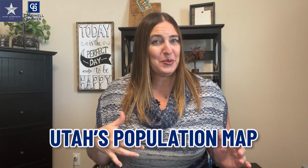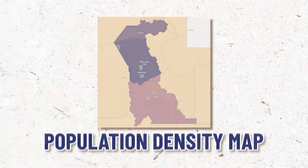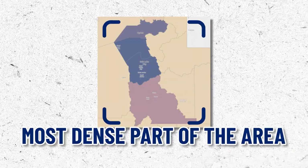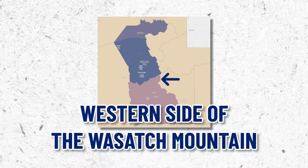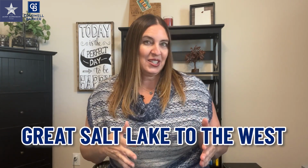So looking at Utah's population map, you will notice that a huge portion of Utah is covered by the 5 national parks. So if you're looking at a population density map of Utah, you'd immediately notice that the most dense part of the area is on the western side of the Wasatch Mountains. The majority of Utah's population is concentrated along what is called the Wasatch Front, where cities like Salt Lake City and Provo and Ogden are located. This urban corridor is where you'll find the majority of Utah's 3.3 million residents, all packed in between the dramatic peaks of the Wasatch Range and the Great Salt Lake to the west.